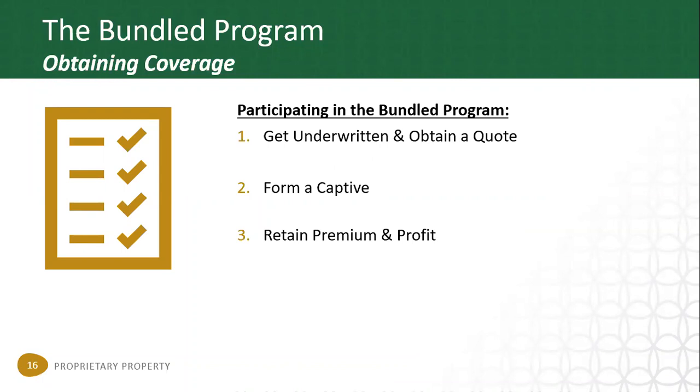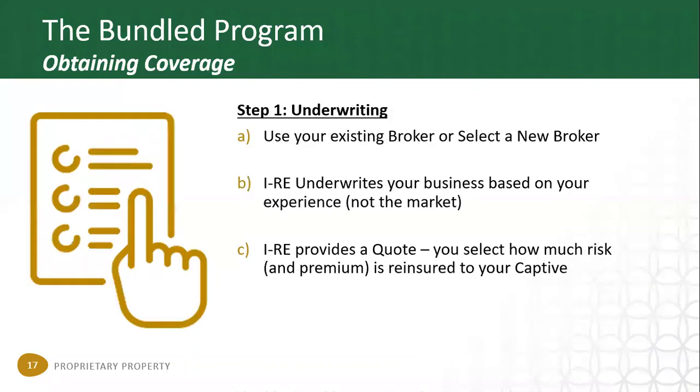The premiums that Liberty pays back to the captive really belong to the business owner or whoever owns the captive. And then the profit accumulates over time, especially with good risk management practices in place. So underwriting, really you can use your existing broker or very often clients can choose a new broker. And so this is why the bundle program can be a very powerful door opener to get into maybe a really good client that you haven't been able to break into.